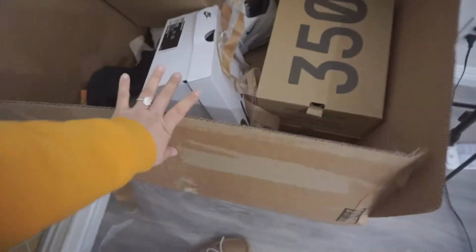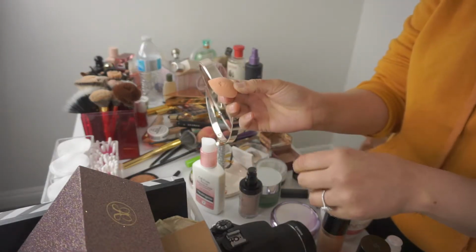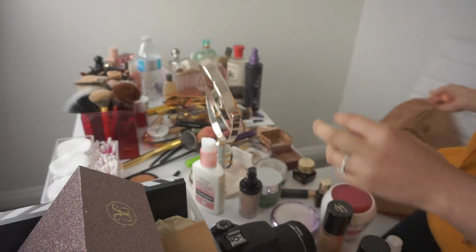Like these are like old clothes, and literally this is what I'm dealing with. I haven't even had a chance to clean everything. I have these beauty blenders that are basically ruined. I'm gonna get rid of all this. Like, come on, Fanny, you need new ones.